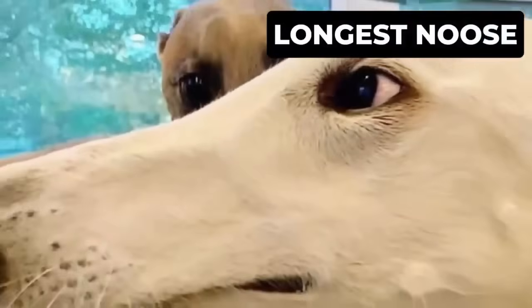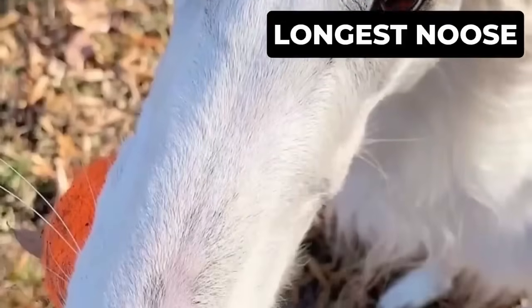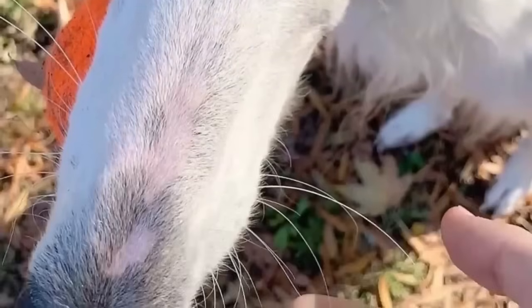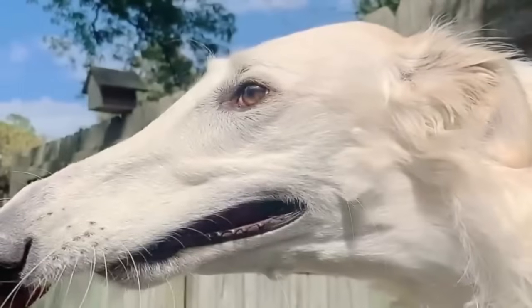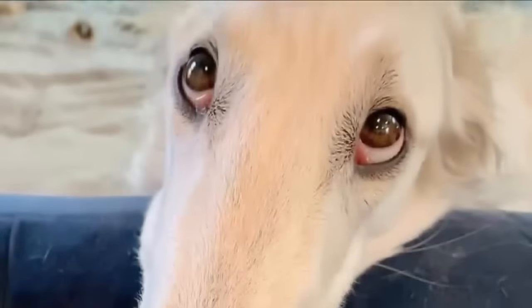Eris, a borzoi dog, has the longest snout on the planet, measuring 30 centimeters. Although some veterinarians doubted her health, she is in good condition. However, her peculiar snout makes mealtimes a bit difficult for her.